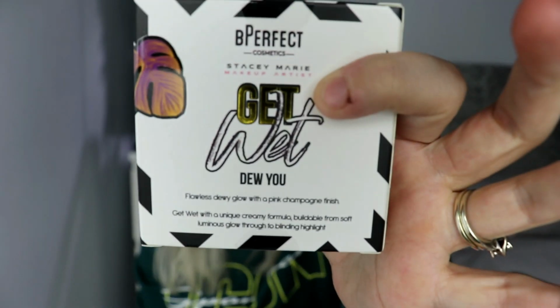Then we have one of the Get Wet highlighters. This is in the shade Do You. I will just go and quickly check if I've got that already, because if I do I don't want to swatch it. Okay, so I thought maybe that I had received that in previous mystery boxes, but I haven't actually, so that's good. So let's have a wee look at this. The formula of these is really quite special, it's quite unique. It's quite a nice formula actually, so I'm excited to see what colour this one is. I think the other ones I have are slightly less wearable colours from what I can remember.